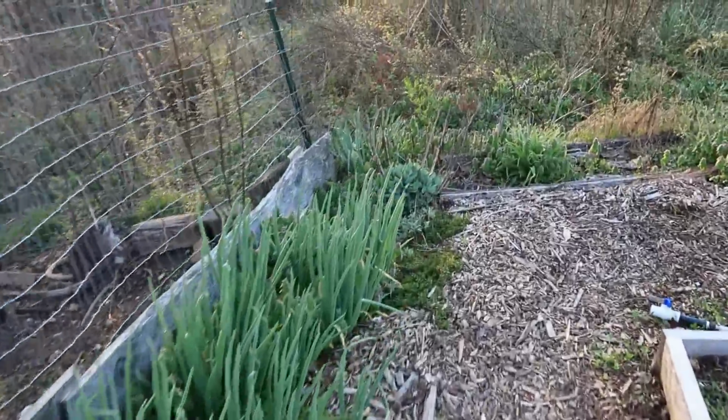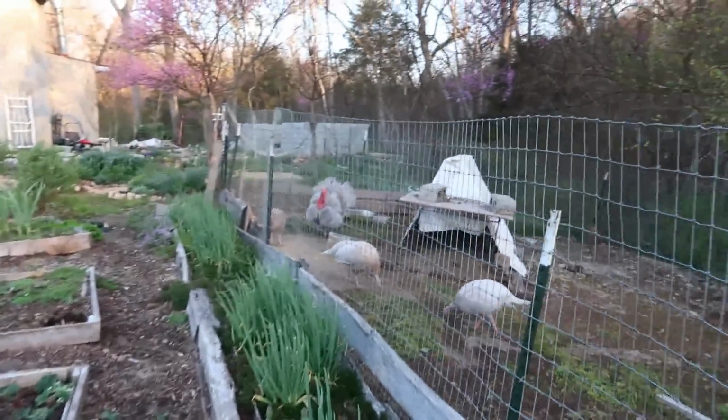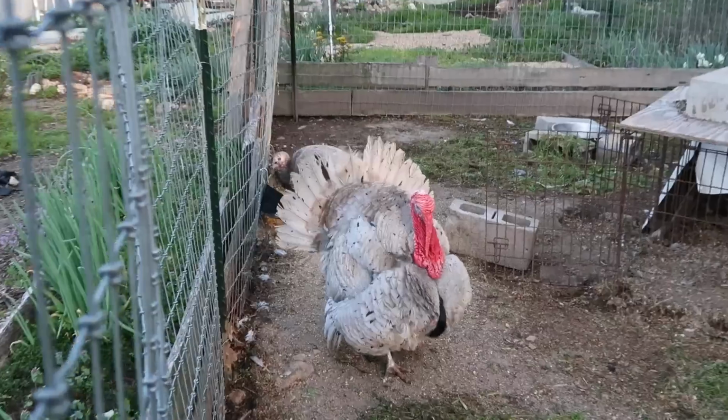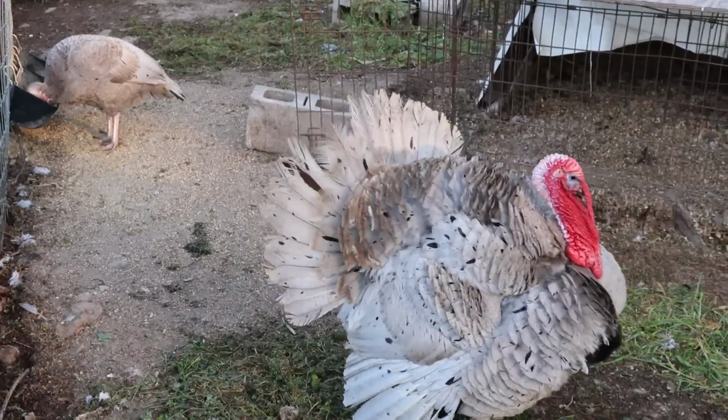This whole side of the garden is bordered by our turkey yard, which is really fun. I love having the turkeys right next to the garden there. We're able to toss them a lot of our weeds and scraps from the garden. They provide a good barrier to all of the weeds and things on the outside, which is nice.